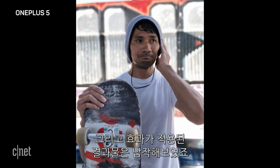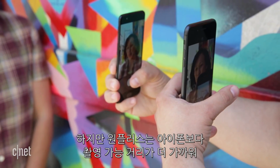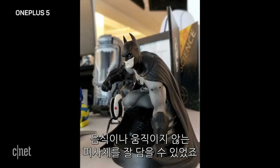When it did nail a shot, images were flat. Though, the OnePlus 5 lets you use portrait mode much closer to a subject, which led to lots of nice shots of food and inanimate objects.